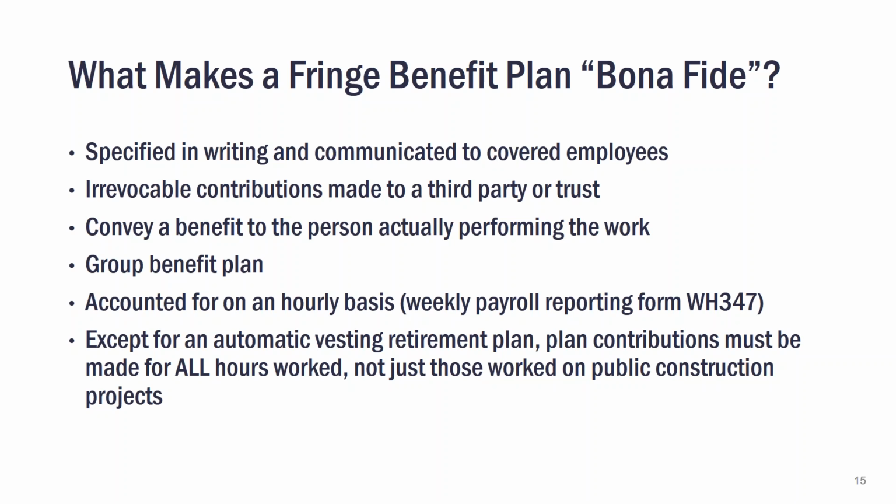Two, and this is most important, the contributions must be made to a third party or trust, and they must be irrevocable, meaning they cannot in any way, shape, or form ever even have the ability to flow back to the employer. Kind of obvious, it needs to convey a benefit to the person actually performing the work. Some people ask, can we do an individual benefit? No, it has to be a group benefit plan. And it has to be accounted for on an hourly basis.